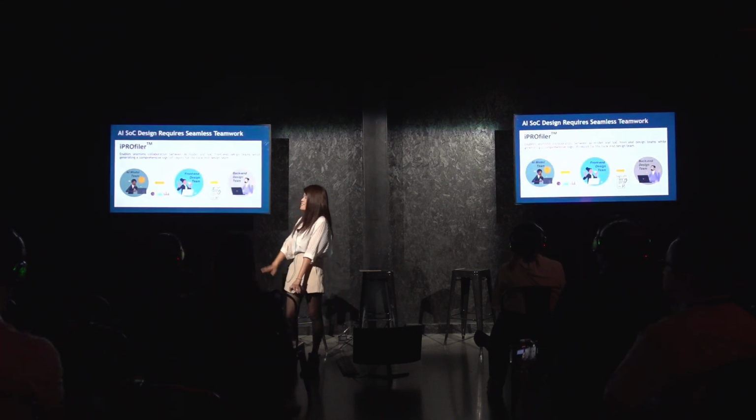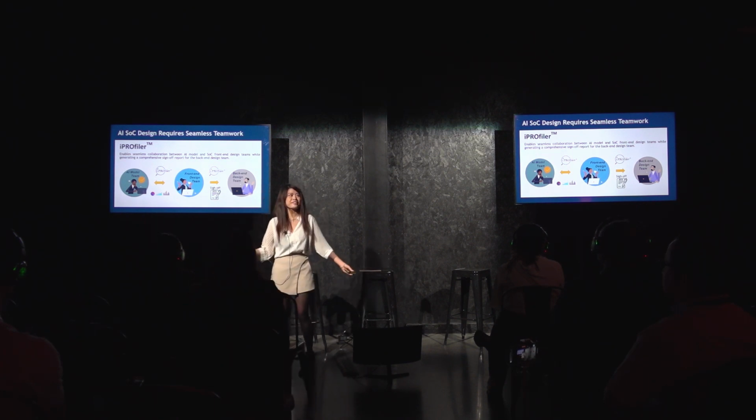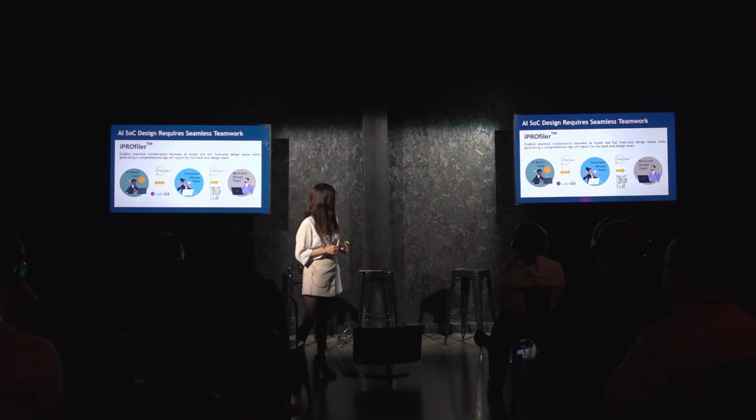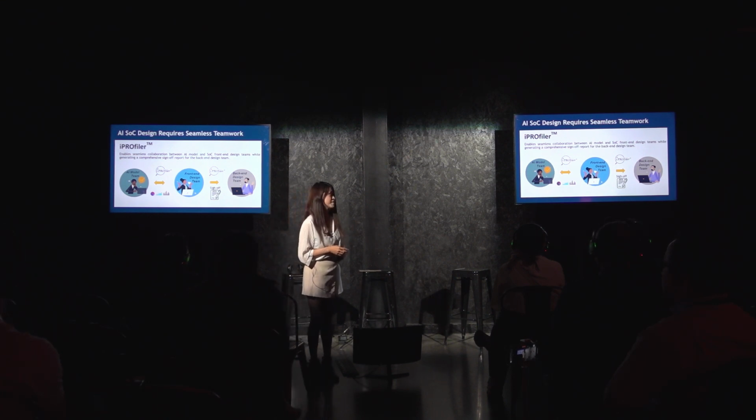So we talked about what iProfiler is, how to use it, and what the features are. Now we want to share with everyone who the key people are that can use iProfiler. We believe the AI model team, SoC front-end design team, and back-end design team can all use it, because iProfiler enables seamless collaboration between the AI model team and the SoC team to generate a comprehensive cyber report for the back-end design team.